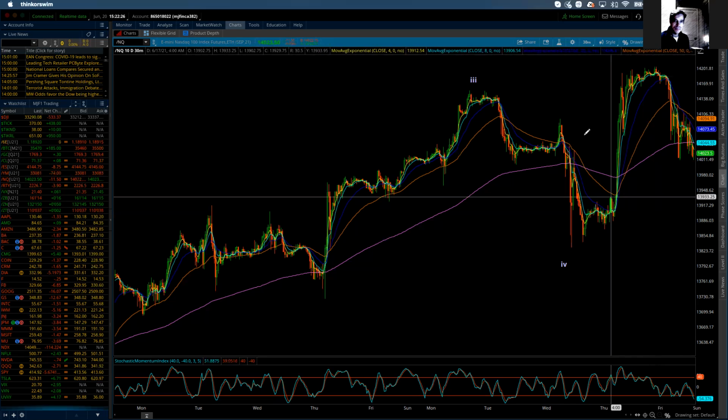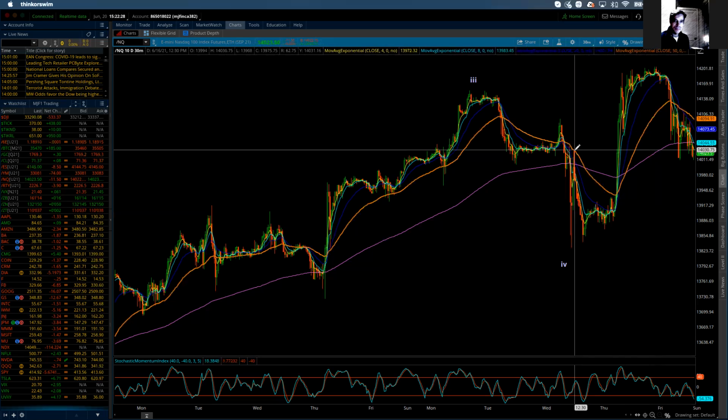Remember the golden rule: fourth wave cannot overlap the finishing point of wave 1. It can't overlap the top of wave 1. Wave 1 came up to 14,030.75. We're already trading below. We've broken below it on Friday, and we're breaking below it again in Globex. So it's not a fourth wave. So what else could it be?